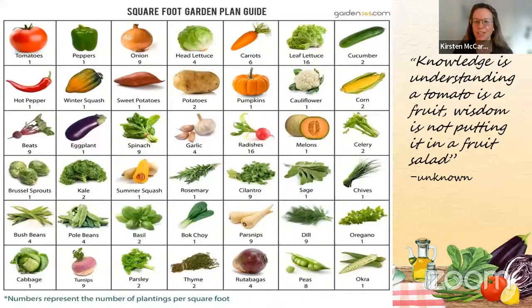And this is a little bit of the magic of square foot gardening for me anyway. When I saw this chart, this is what helped me to decide that I really wanted to try this method of growing vegetables outdoors. The square foot gardening method has a garden plan guide. It's not set in stone, it's not a rule, but it is a really helpful guideline. What the method does is give you ideas on how many plants to put in each square foot. If you can see on my screen here, we have the different vegetables.